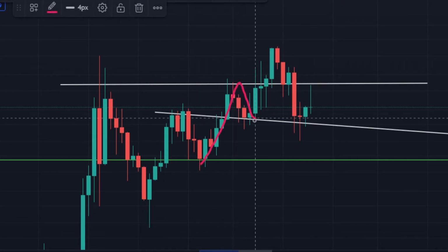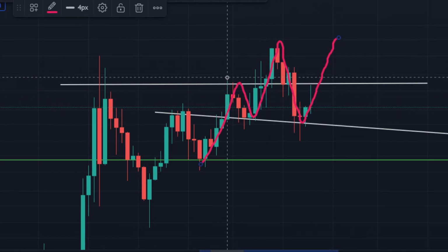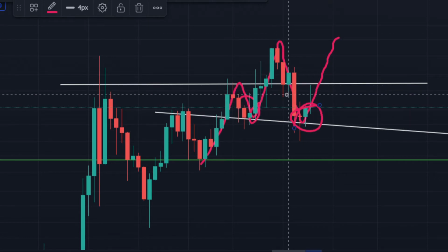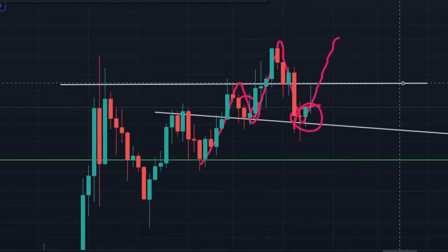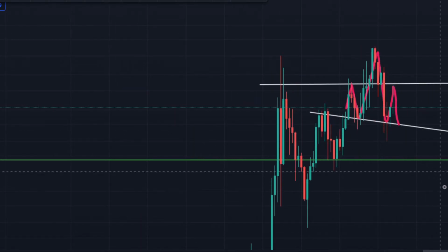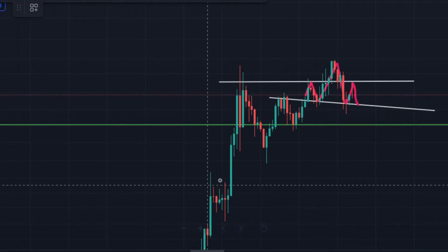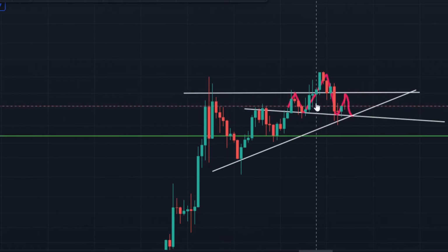Say it goes up like this, you can be creating something like a double bottom pattern. Look, double bottom, and then break this and go towards the upside. The reason I say that is if you look at this overall pattern that it's making, we are making a lower highs formation. Look at this pattern.